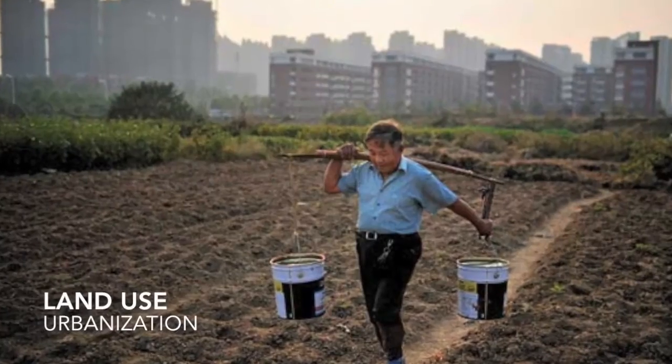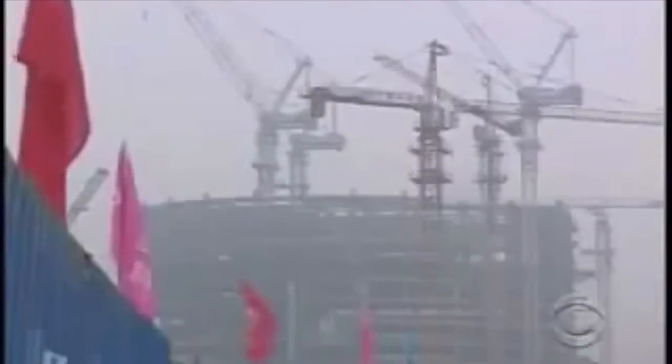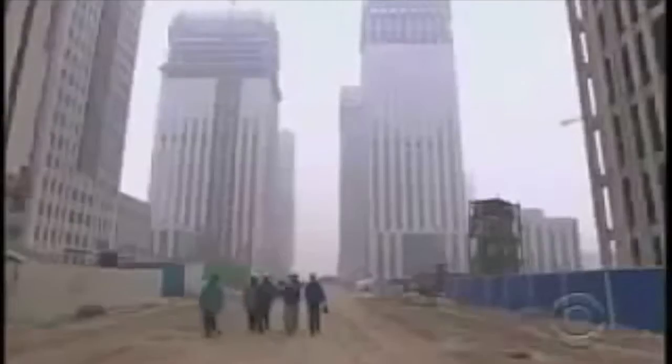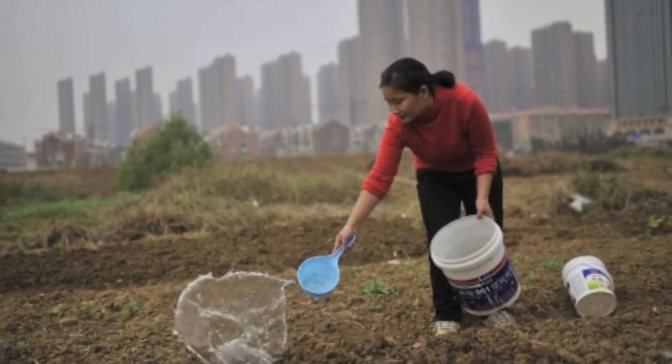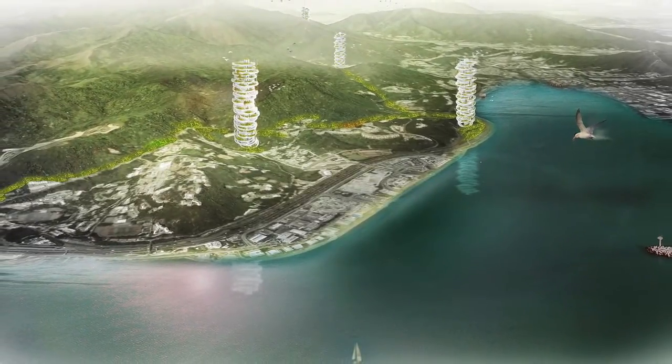Some of the most productive land in China is being converted into urban populations. Agricultural land is diminishing at a rate of 30,000 hectares per year due to the amount of industrial and commercial growth. The land once used to feed the nation's people is now being used to manufacture goods. An innovative vertical farming system will be able to produce much more food per hectare when compared to the natural and conventional forms of farming.